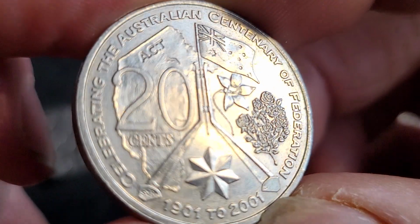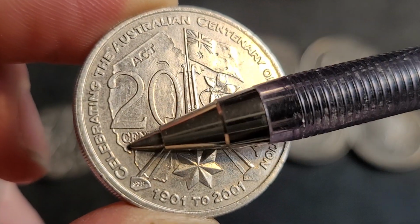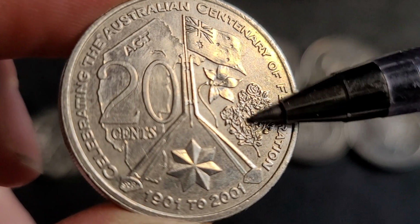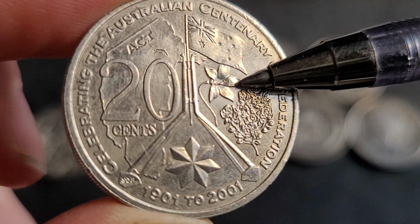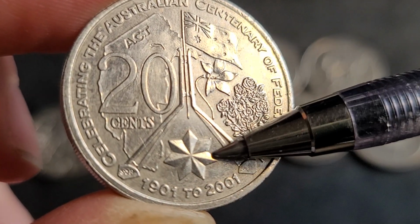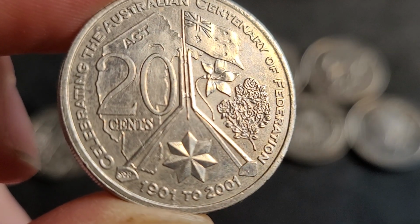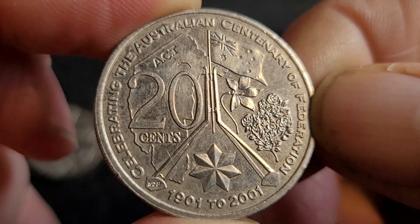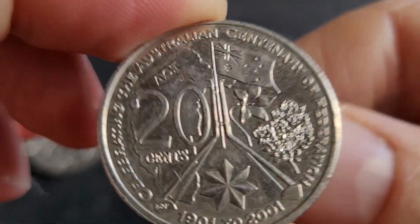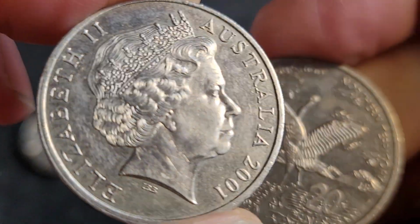With the Canberra one, you can see it's the map of Canberra. Celebrate Australian Capital Territory Centenary of Federation. It has a plant, which looks like a type of rose. Another plant. I'm not too sure what flowers they are. And there's a flagpole on Parliament House, and the star that represents all the states and Canberra, Northern Territory, Norfolk Island, and every other place in Australia that's not a state. I've not found any rotated coins of these. Being 2001, the problem here with the 20 and 50 cent coin, they probably do have.